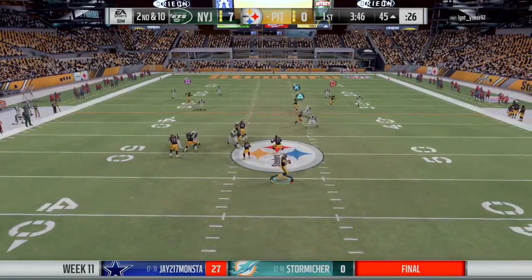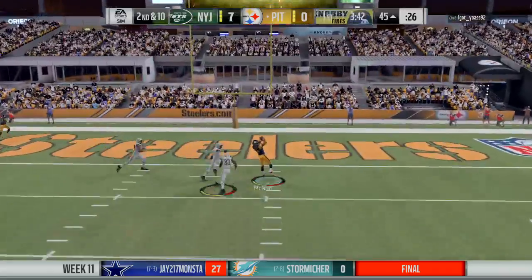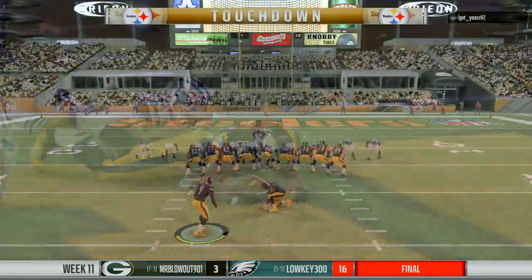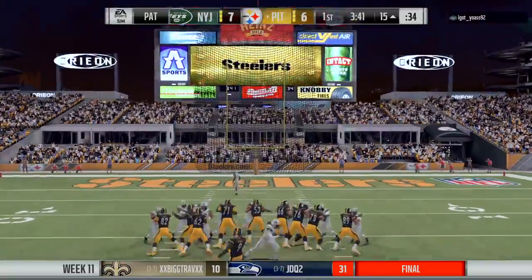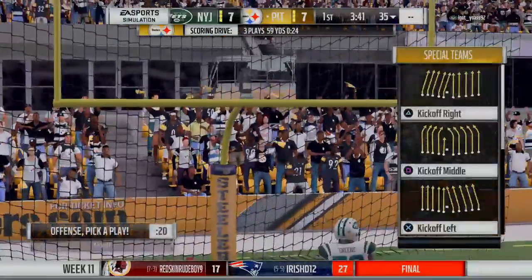Again on 2nd and 10, it's Roethlisberger. He's going to fire one deep over the middle. A swing pass caught. And he's going to take it in for a Steeler touchdown. A big play there. His 2nd touchdown on the season. And the Steelers are an extra point away from tying this thing up.